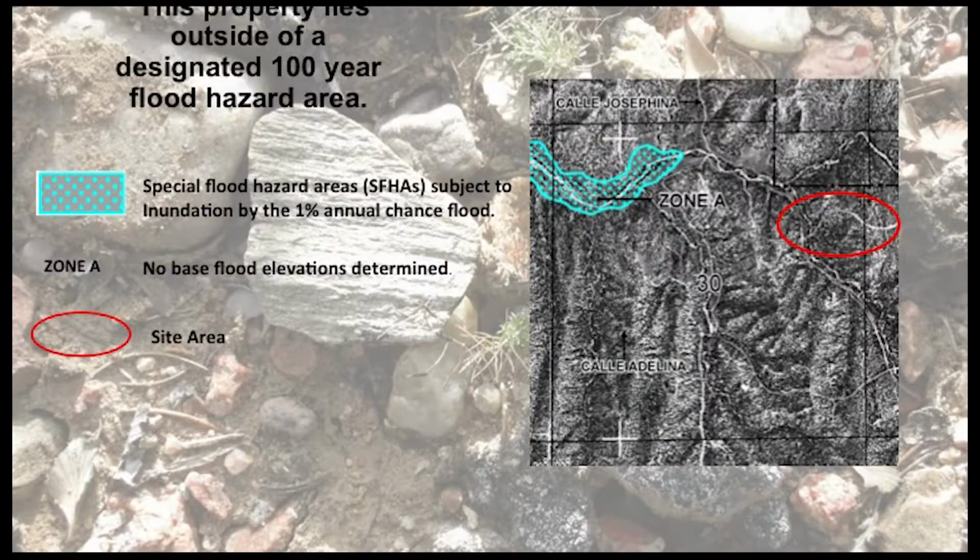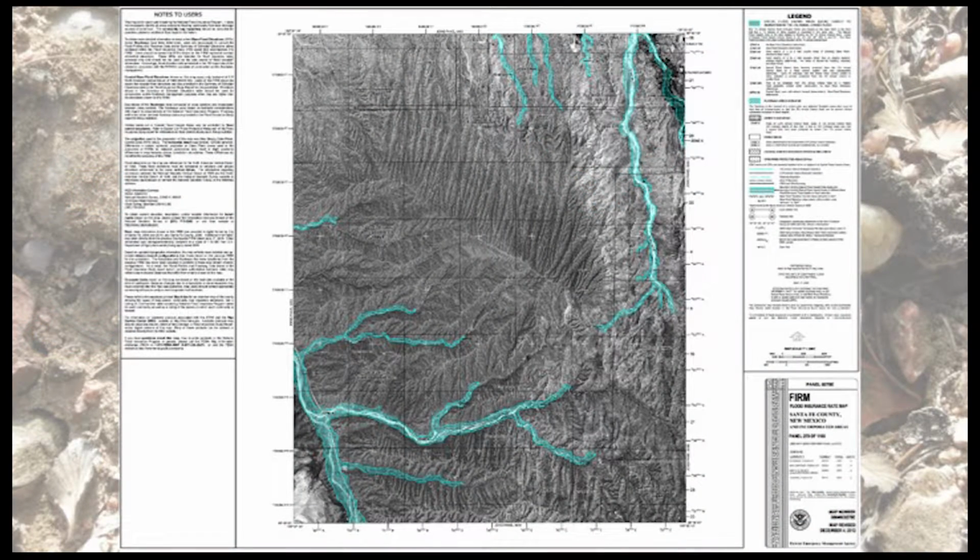Our site is not in a flood zone, so just wanted to point that out. Very small probability of flooding. Here's kind of an area of our site. And the little red circle there, that's where we are. And the flood zone is actually pretty far, it's pretty northwest of our site, so there's no discrepancies with that. It's just a blow up of the FEMA map.